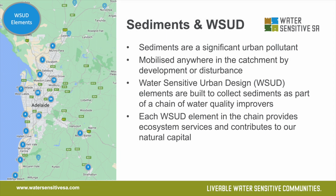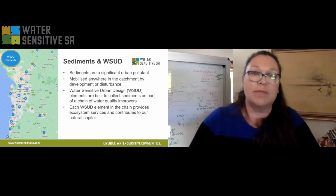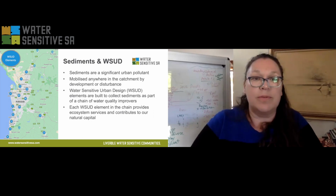So we have got a lot less ecosystems in our catchment trying to provide a greater level of service, because we are providing them with higher levels of sediment and other pollutants than what they would have coped with naturally, and we have a lot less of them in the system.